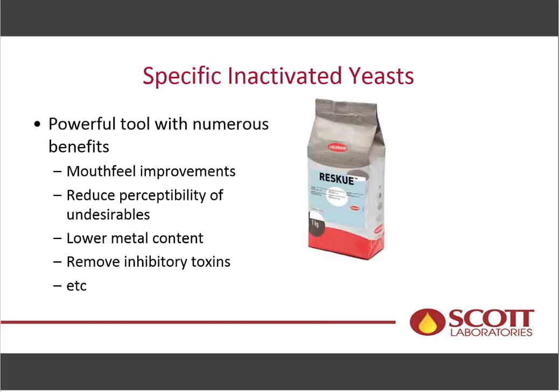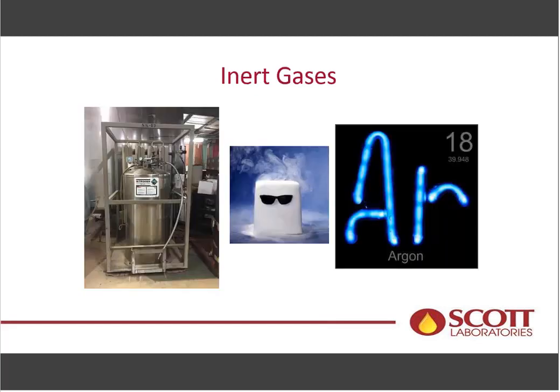So they're very handy, and they're just autolyzed yeast, and they can have a lot of other benefits as well, like bringing out some proteins and some umami flavors, and also potentially helping you in tartrate stability.